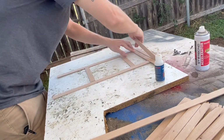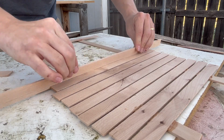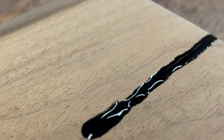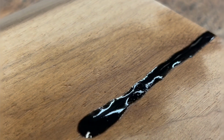If you don't trust CA glue, you can lay down a bead of wood glue, activate your CA glue on the piece together with the wood glue, and it will hold like a clamp would while your glue is setting up. I use Starbond in almost every woodworking project, and I've used this all around the house, and it is super useful. A bottle this size is $13.50, but it is worth its weight in gold, I promise you.